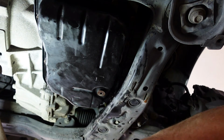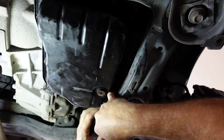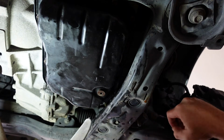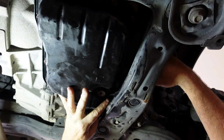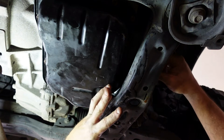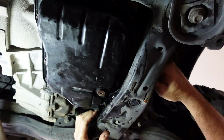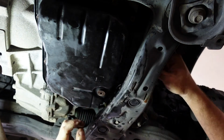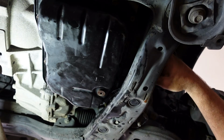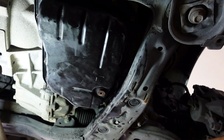There. Okay, the only one I got left is this stupid one. We're going to try to snug that one up first, if we can. And that is annoying, that one fastener. But, all right, well, we're going to snug this up and we'll be back.